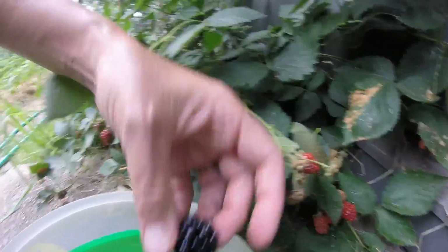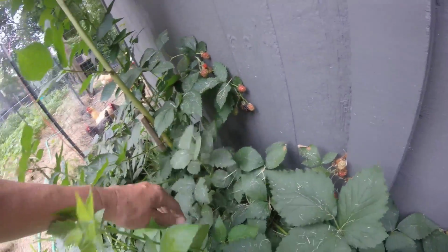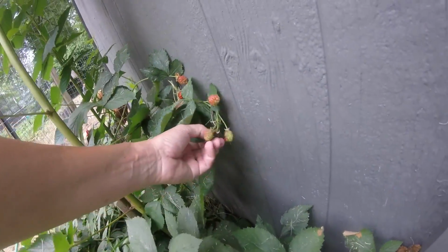Beautiful and huge. All right, I think I got all the good and the ripe and the ready off of these. This one needs a little longer. So I'm going to go around front to the trellis that we made and see how those are doing in comparison to these.